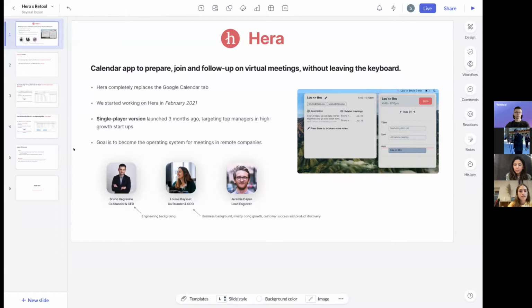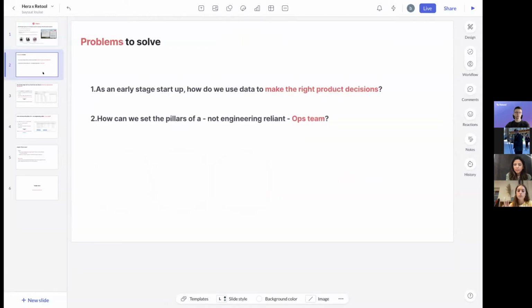Retool is helping us solve 2 main problems as an early stage startup. So the first one is, how do we use data to make the right product decisions? And second, how can we set the pillars of a not engineering reliant ops team? So I'm going to deep dive into each of these problems and show you the dashboard that I've created.